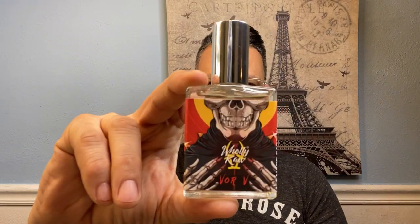One of the things that I'm always nervous about when I'm reviewing indie house fragrances, small house companies, especially beard companies, is that a lot of times you get that strong blast of alcohol because a lot of guys just aren't really good at blending fragrances, but that's not the case with this one. This is blended really well. And like I said, you might think, okay, with all those notes, it might be a clone. It's not.